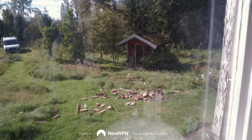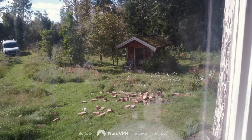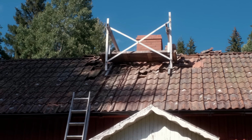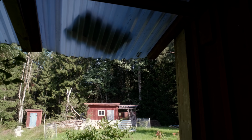Chimney Man is here. I'm not going to film Chimney Man, but actually it's Chimney Men. There's two of them. But old chimney, and they're working on a new chimney. I have to admit, I never really considered this stage where they take off the old chimney.